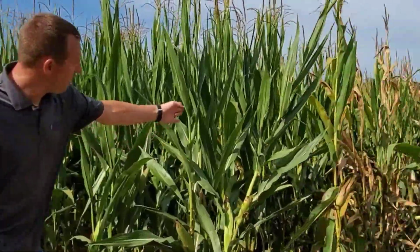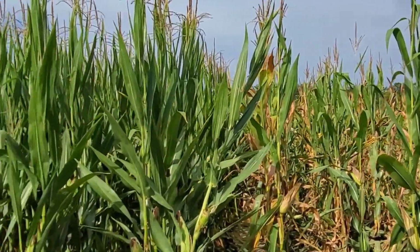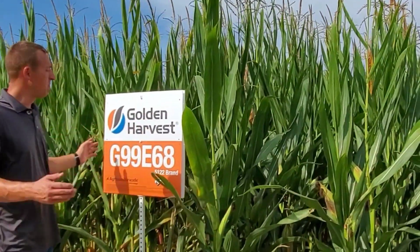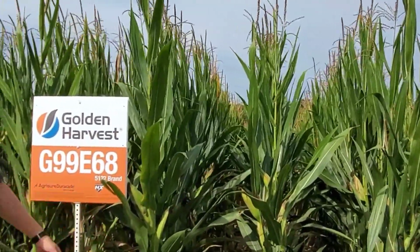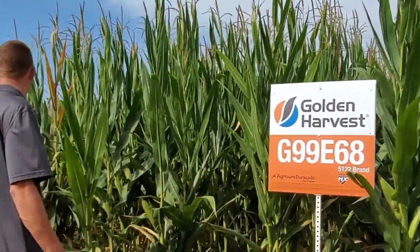Right here is the split though, and you can see there's clearly a difference in what they've done to that hybrid versus this one. I am excited to see this one. It is brand new for me at a 99 day. Don't know much about it. It's one of those with that very upright leaf that you'll see again, and looks promising. This is the first look I've had at it. I haven't got enough good information to really tell you much.